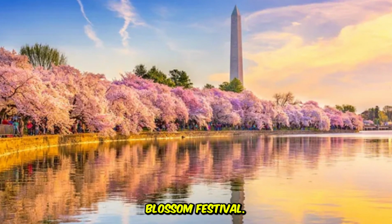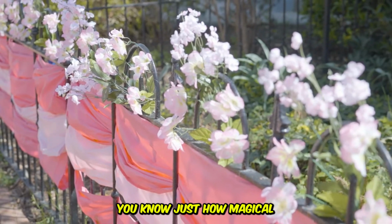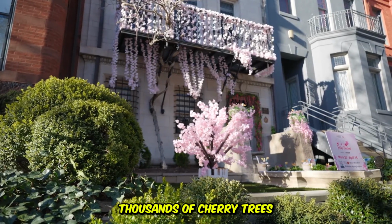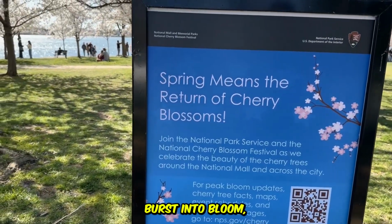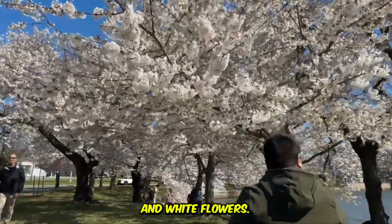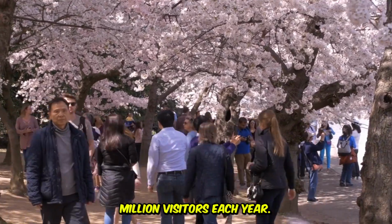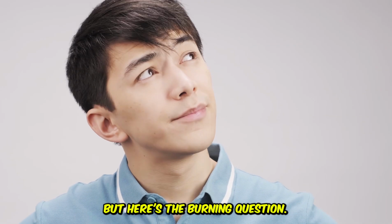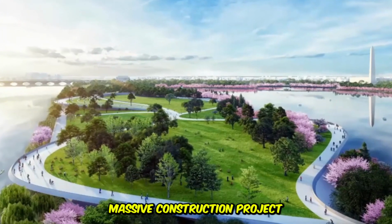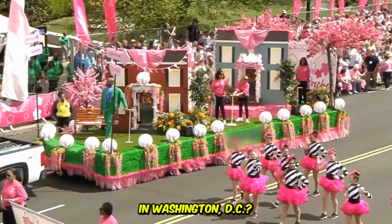The National Cherry Blossom Festival. If you've ever had the chance to attend, you know just how magical it can be. Every spring, thousands of cherry trees burst into bloom, covering the tidal basin in a blanket of delicate pink and white flowers. It's a sight that draws more than 1.5 million visitors each year. But here's the burning question. How is this massive construction project going to affect one of the biggest annual events in Washington, D.C.?